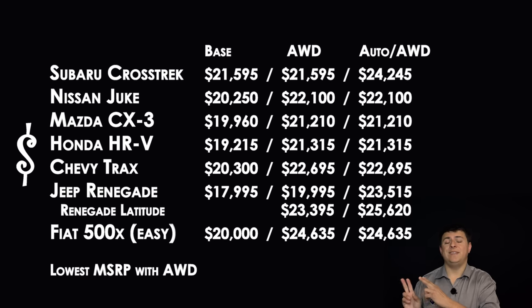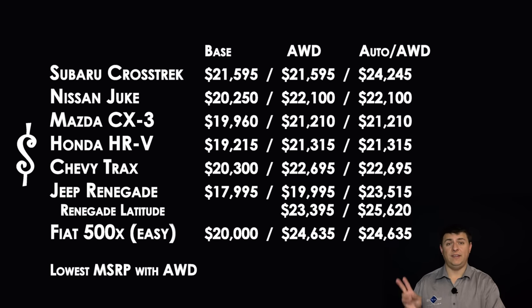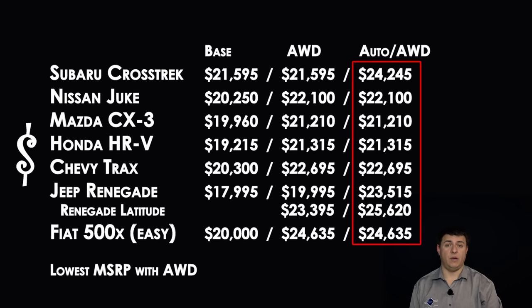You'll also notice over here that the Jeep Renegade is listed twice. There's a reason for that. The base Renegade model is very, very basic. If you want all-wheel drive, you can get it in that base model, and you can get it without air conditioning, without power mirrors, etc. That would be that $19,995 price. If, however, you want an automatic transmission, or if you want air conditioning or some of those other features that you do find in every other entry in this segment, then it's going to cost you that $23,395 to $23,515 range. Of course, most shoppers in this segment are looking for a vehicle with an automatic transmission.